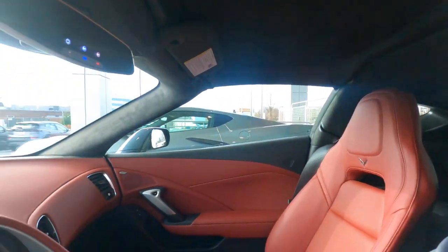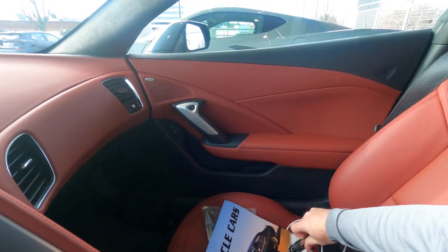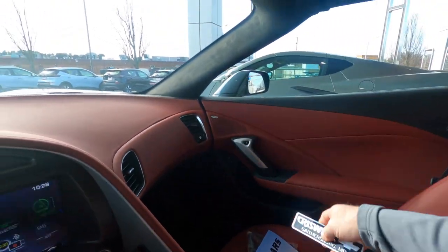Okay, here we are. We are inside my new Corvette, new to me, 2019. You can see I filled out all the paperwork. Mike gave me a couple pieces of swag to take home, Criswell. So gonna have some fun.